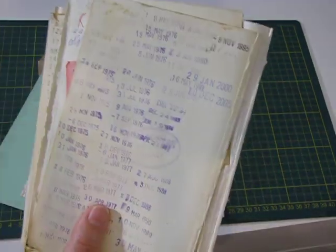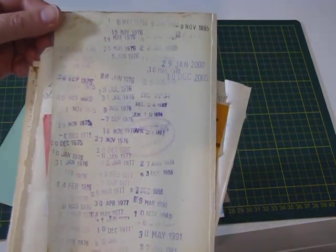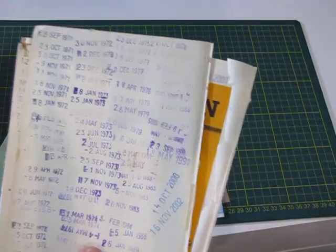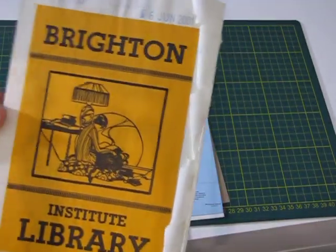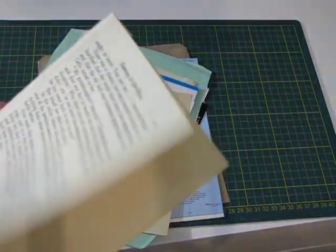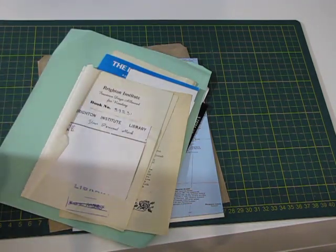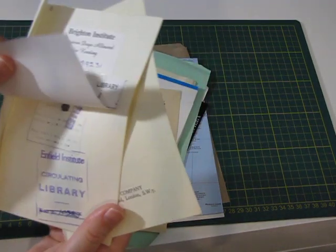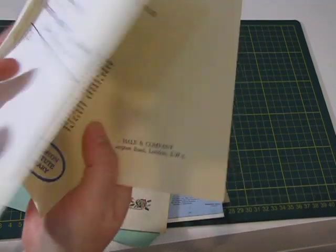Got a few of that one. And then yeah, they had all the stamps for the due dates on the back page of the book, so I thought they were pretty cool too. Rip up, put in the collages. So I've got a few of that sort of thing. And that just has its stamp on the bottom, which I quite liked. Some more of them. I like all the stamps and that.